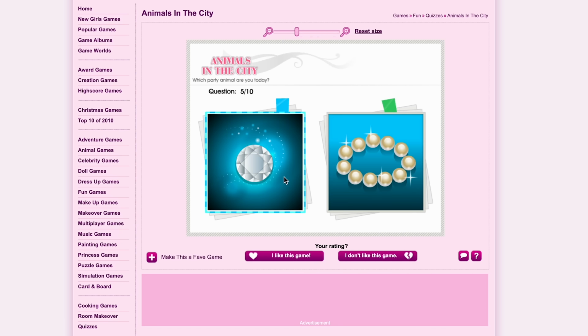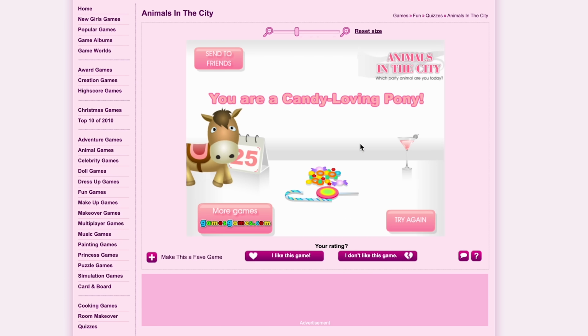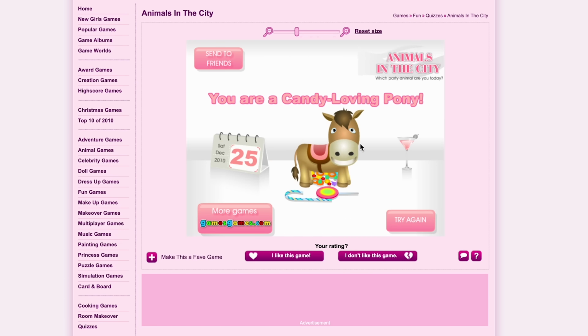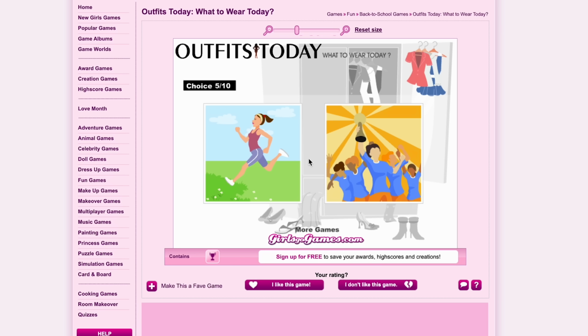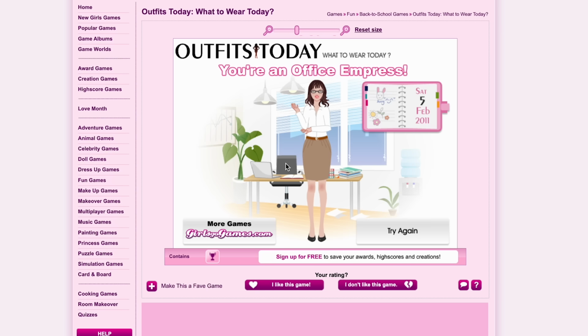For Animals in the City, this will generate a critter that's meant to represent you on that day. I guess I'm a candy-loving pony, whatever that means. And Outfits Today generated an outfit vibe that you could hypothetically model that day's outfit after. The majority of these games didn't actually elaborate on what these results actually meant. Really, both the quiz and the results were just fully vibes-based.